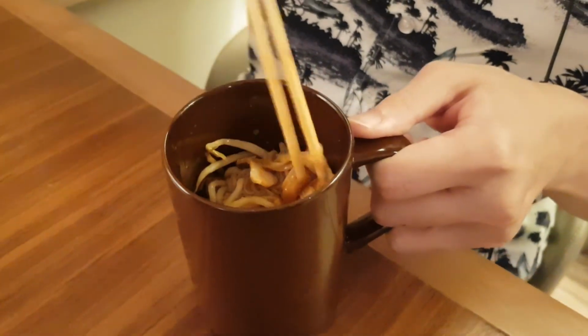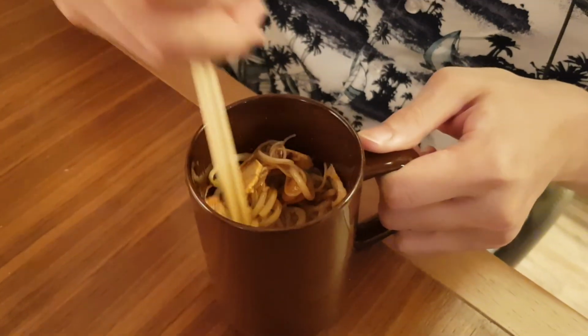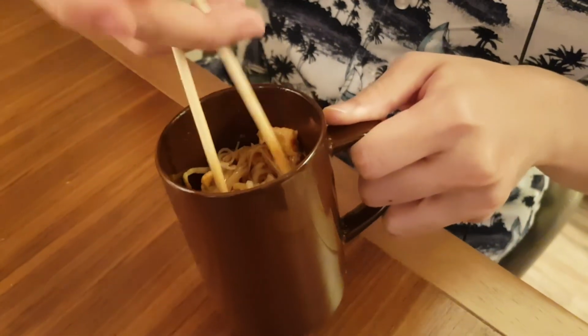As you can see, there's prawn. There is a little bit of pork slices, and the noodles are slimy and perfect, I would say, for lor mee. Let's have a taste. A little bit of the pork slices. It's good. Oh, there's a little bit of a kick at the end. It's a little bit spicy, but it's good.